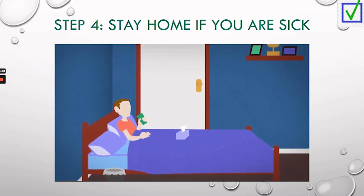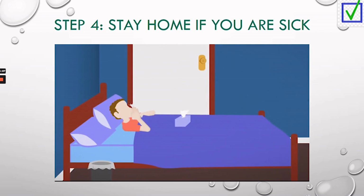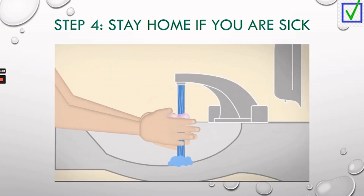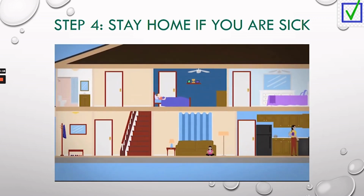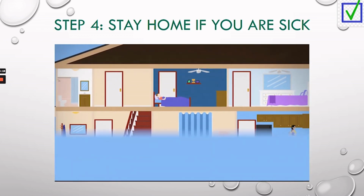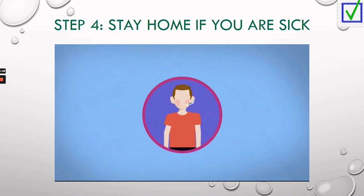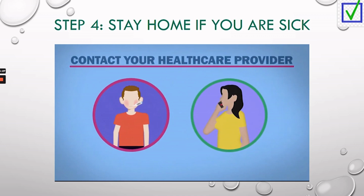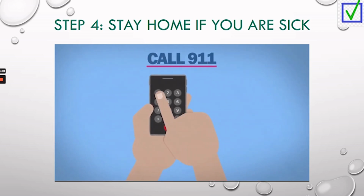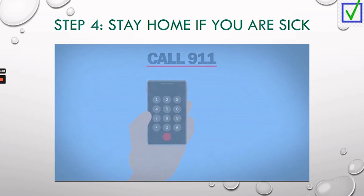Manage your symptoms by getting rest and drinking plenty of fluids. Cover your coughs and sneezes with a tissue. Wash your hands often with soap and water for at least 20 seconds. As much as you can, stay in a specific room, away from others who live with you. Avoid sharing things like towels and dishes. Stay aware of how you feel. Contact your healthcare provider if you're worried about your health. Call 911 if you're having difficulty breathing, staying awake, chest pain, or blue lips.